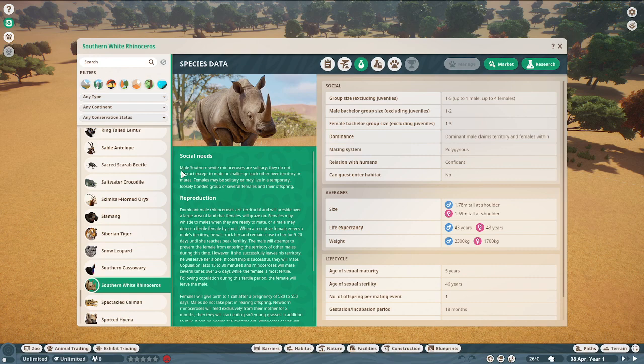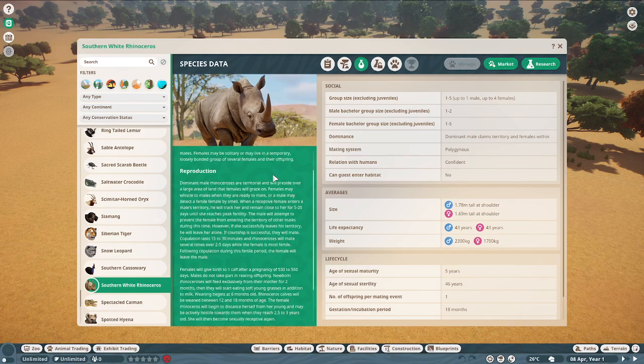Species data, social needs. Male southern white rhinoceros are solitary, they do not interact except to mate or challenge each other over territory or mates. Females may be solitary or may live in a temporary loosely bonded group of several females and their offspring. Reproduction. Dominant male rhinoceros are territorial and will preside over a large area of land that females will graze on. Females may whistle to males when they are ready to mate, or a male may detect a fertile female by smell.